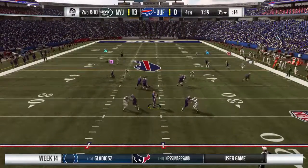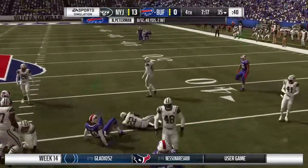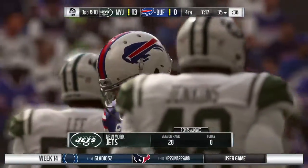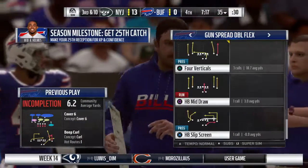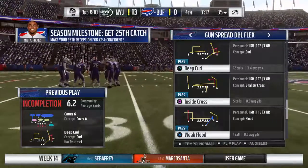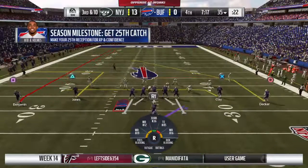Again on 2nd and 10, it's Peterman. And the hit jarred it loose. It's incomplete. Now they face a 3rd and 10 after back-to-back incompletions.